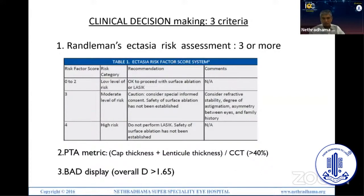So you will have to consider the refractive stability, degree of astigmatism, asymmetry between the eyes, and family history of keratoconus, and then decide whether you want to do an Xtra procedure or a phakic IOL. Then you have the high risk, which is a Randleman score of 4 or more. Here, we do not perform LASIK and the safety of surface ablation also has not been established. So for moderate level risks, you can do an Xtra procedure. For high risk, it's better to avoid a corneal procedure and probably go in for a phakic IOL.